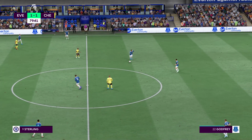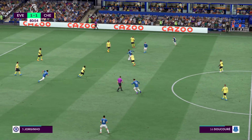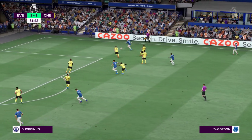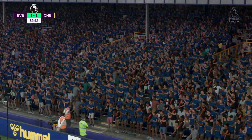Godfrey. Now with Dele. And the search goes on for a winner. Time is tight. Chance to cross. Maximum commitment, and he's given away the corner.